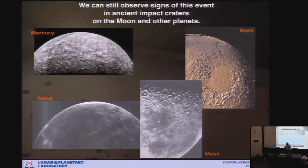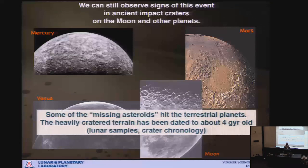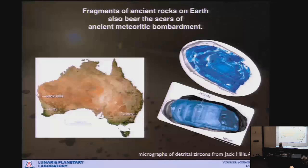And so the ancient craters match really well to what we think the size distribution was of these small bodies when they were very young, 4 billion years ago or so. In fact, some of these heavily cratered terrains on the moon, Mars and Mercury have been dated, mostly the moon, through lunar samples to about 4 gigayears old. So we have absolute ages of samples from the moon that these very heavily cratered terrains date back to about 4 gigayears ago. Even on Earth, we have fragments of ancient rocks.